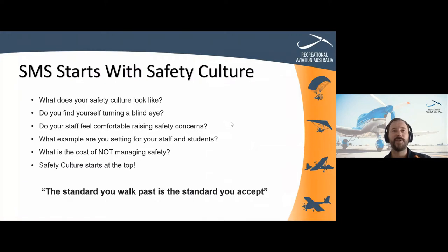Do you find yourself turning a blind eye to certain things that might have a safety outcome? Do your staff feel comfortable raising safety-related concerns? What example are you setting for your staff and students? What is the cost to your organization of not managing safety? And again, safety culture starts at the top.